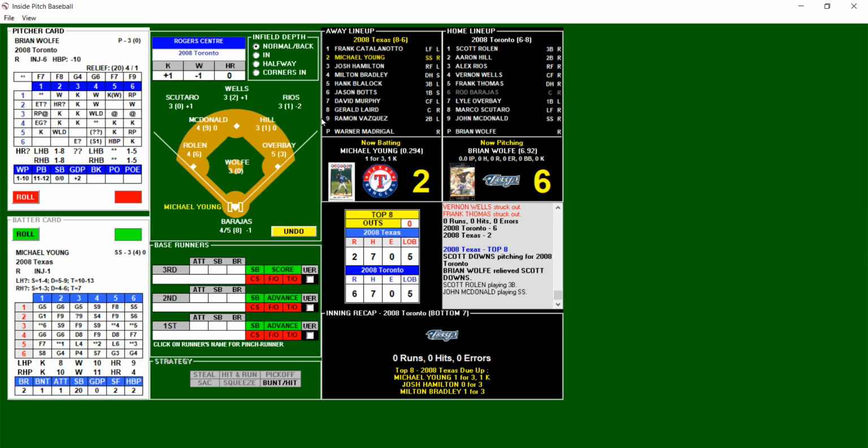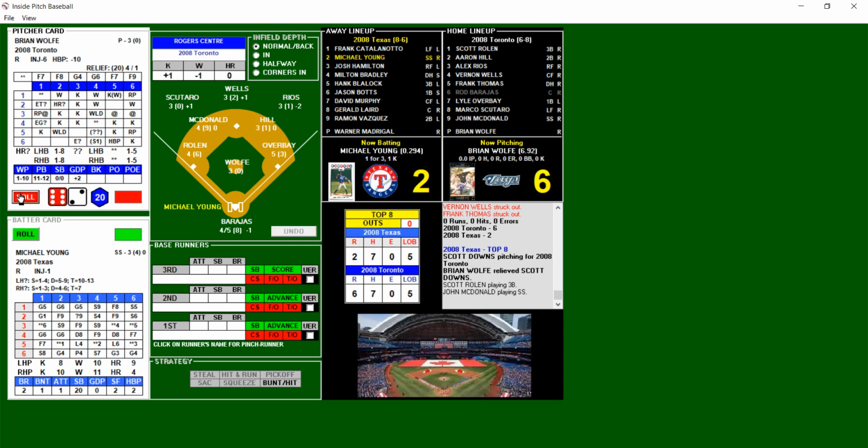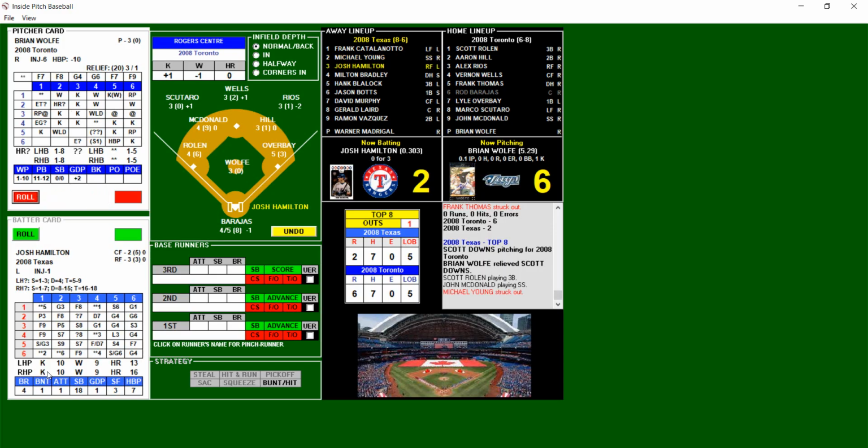And with that, Michael Young comes up. He's 1 for 3 with a strikeout, and here is the pitch. 2-3, column 2, row 3. That's going to be a strikeout on a 1-11. That's a 3. Struck him out.